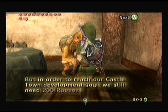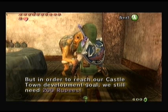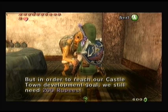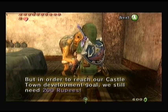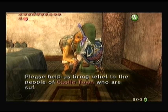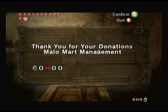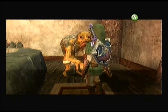So he wanted 2,000 before, and if you do that side quest I showed in the last video, you get 200 rupees, which is just insanity. I mean, you don't get 200 rupees, sorry. You are only supposed to donate 200, which is easy peasy.